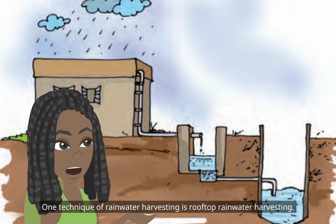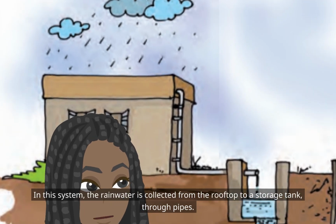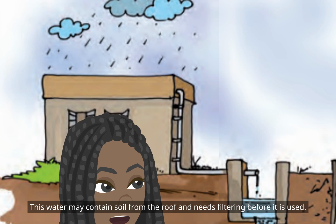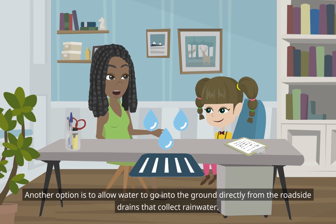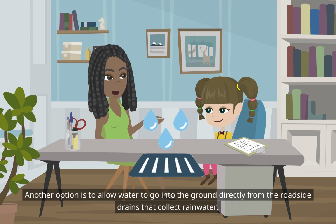One technique of rainwater harvesting is rooftop rainwater harvesting. In this system, the rainwater is collected from the rooftop to a storage tank, through pipes. This water may contain soil from the roof and needs filtering before it is used. Another option is to allow water to go into the ground directly from the roadside drains that collect rainwater.